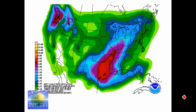And here's the rainfall forecast this week. You can see that area of red, and as I just mentioned, Arkansas is quite a bit wetter, and that area could receive more enhanced runoff with this heavy rain. I'm not going to rule out some isolated flooding problems as it moves up into that area.